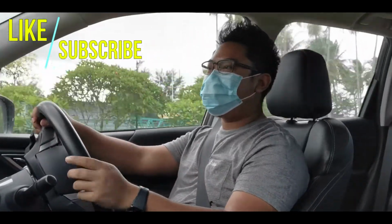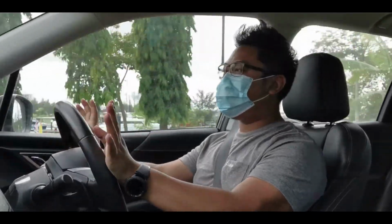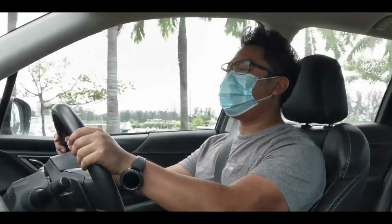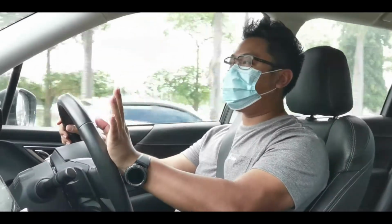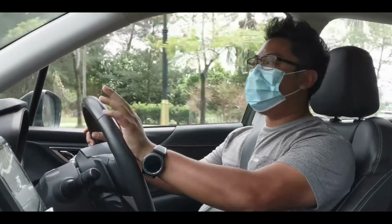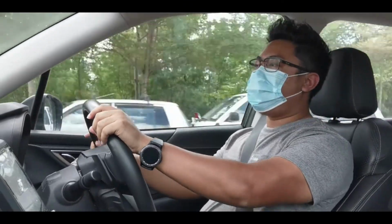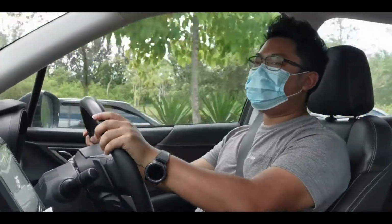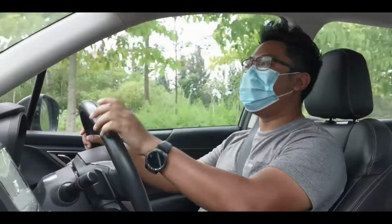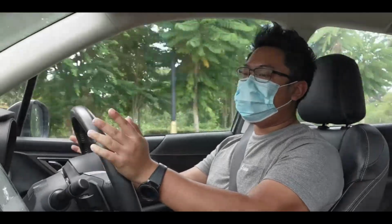Okay guys, so I've just spent a little bit of time driving this Subaru Forester around Miri. The first thing that I noticed inside here is that the sound insulation is really good. The engine in particular, even though I'm accelerating to 5000 rpm, there's very little intrusion into the cabin. The other thing that I noticed upon driving it is the visibility. The windows are very large, so you can see everything around you. That is a plus for me because you are driving an SUV, especially if you are parking in town. I think visibility is important.